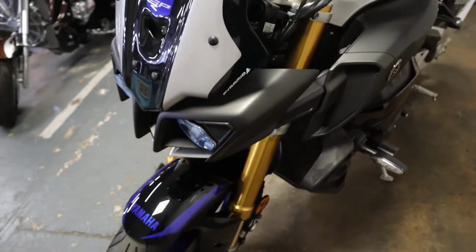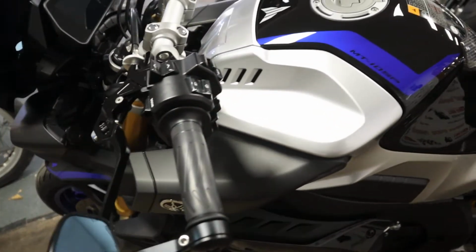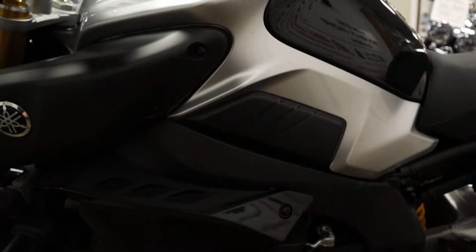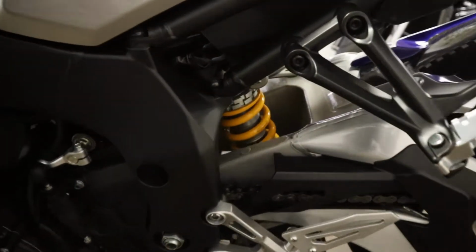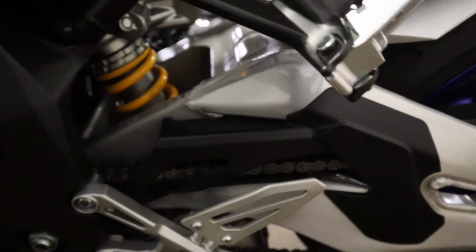So we will supply this bike with a full MOT, 3-month warranty, and it will go through the workshop prior to coming out for a checkover. We can offer finance on this vehicle and nationwide or international delivery if required. But yeah, when you get in there into the shop, look how clean that is. That's lovely. Yeah, credit to the previous owner on this one.